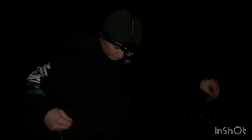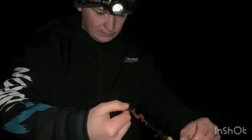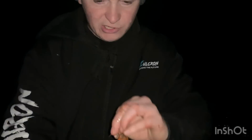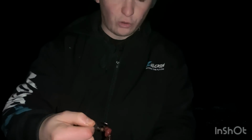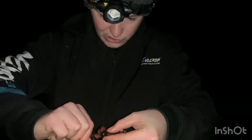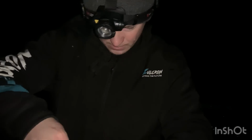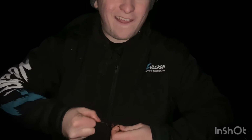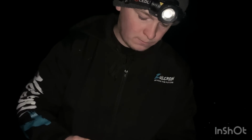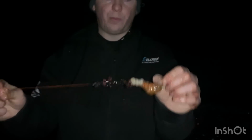Just nip the tails off there. It's quite a long bait, this one. Not really a fan of long baits, as the cod can come in, hit the middle of your bait, and you won't get a hook up. So what I'm going to try and do is just pull it down and squash it all together. Make it a bit shorter. It's probably the best it's going to get without actually fully squashing the bait. We can hope.